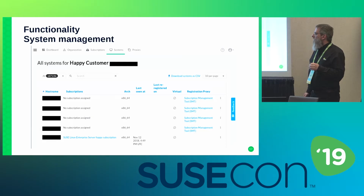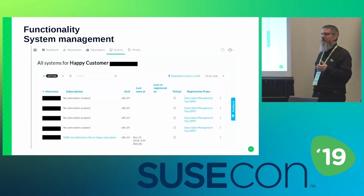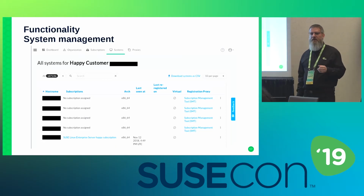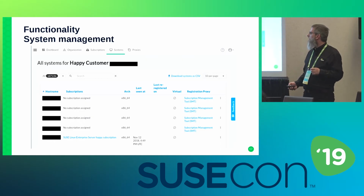System management gives you an overview of all the systems you have registered: host name, architecture, when this system last got in contact with SCC, when it was registered. So this is also the place where you can deregister systems once they're stale and no longer in use, and then use the subscription somewhere else, because we just count there, basically. You can also download the list of systems that are registered as a CSV. And you have information whether it's connected through a registration proxy or directly, or whether it's a registration proxy.